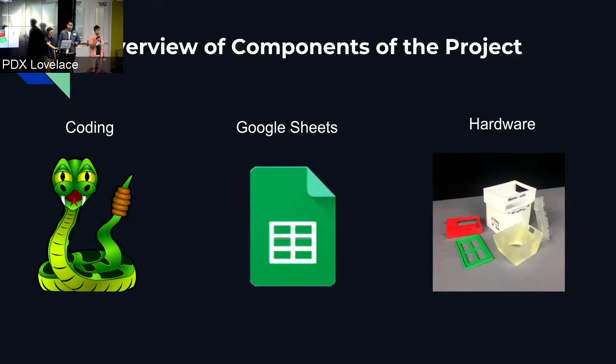There were three components of this project. The first component was coding, what I did. The second was where to put the information, which is Google Sheets. And I worked on the hardware.